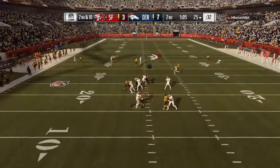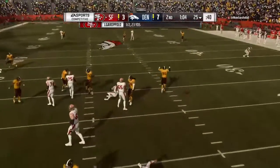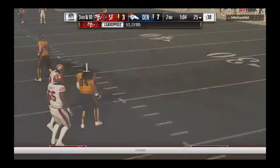On second down, here's Garoppolo. And his pass incomplete. That one didn't quite.